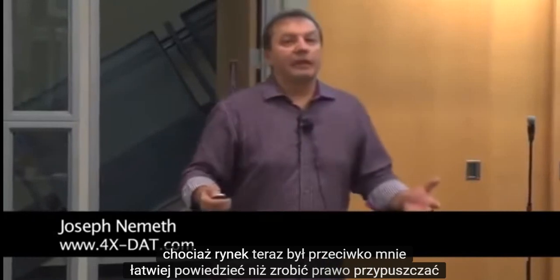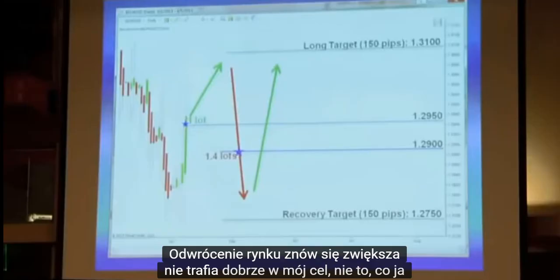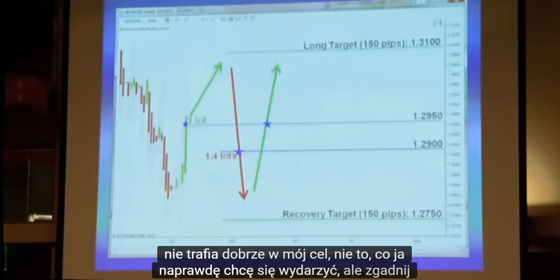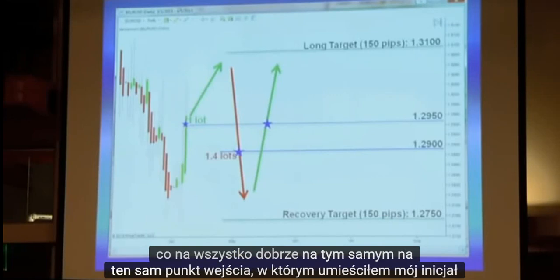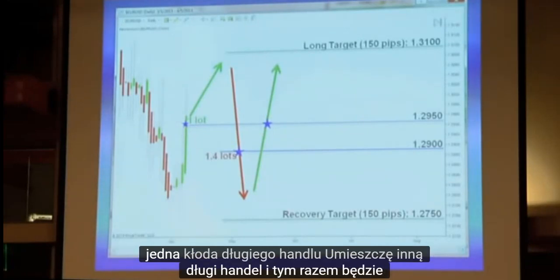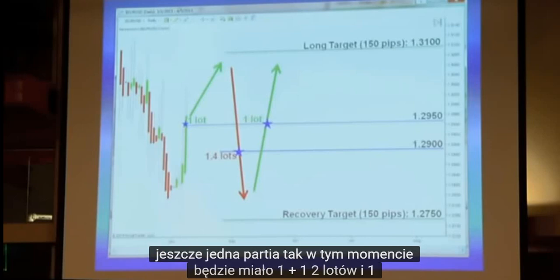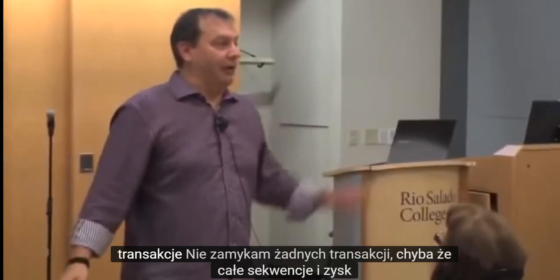Now, easier said than done, right? Well, suppose the market reverses, goes back up again, doesn't hit my target. Not what I really want to have happen, but guess what? Right at the same entry point as I placed my initial 1 lot long trade, I'll place another long trade. And this time it will be another lot. So right at this point, I will have 1 + 1, 2 lots going up, and by the way, these are all open trades. I don't close any trades unless the whole sequence is in profit. That's what we established, right?